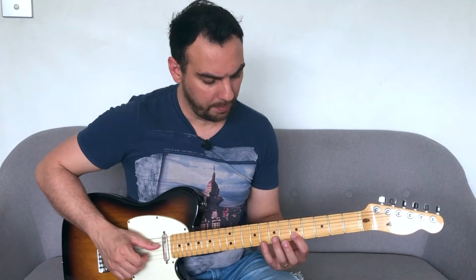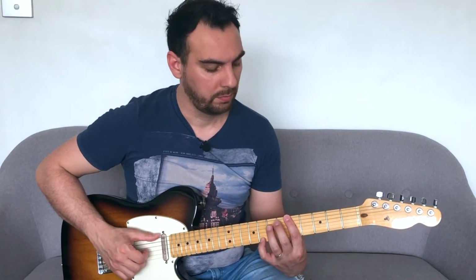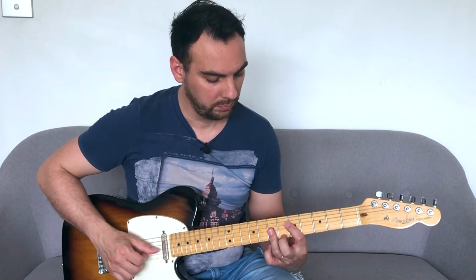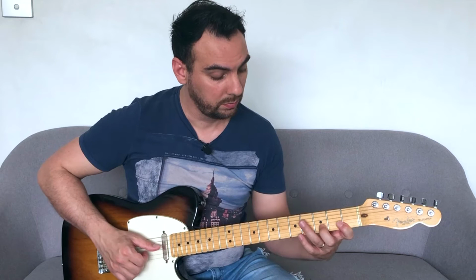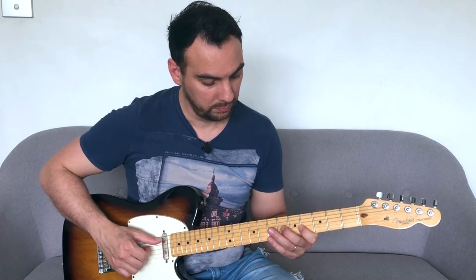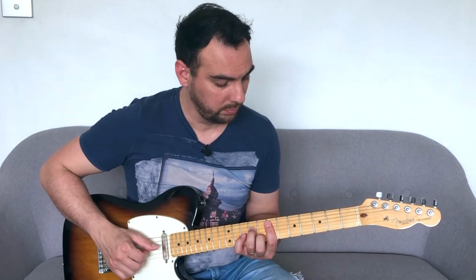That's why it's important to know the scales, to play the melodies and harmonize them. One more time. There we go. So that's the main function of the scales. Now let's see the first scale that you need to know.